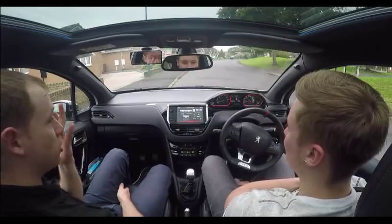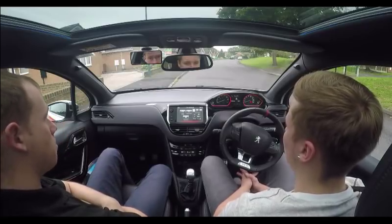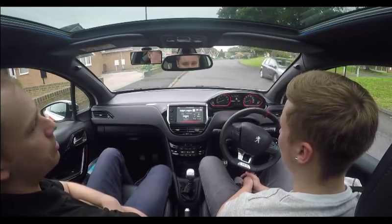So if you do a lane change, would you ease off as you change lanes to come back in, or would you stay continual on your pedal? Stay continual. Yeah, that's it. We've not had a proper chance to talk about it, but did you understand what happened earlier with that lorry?